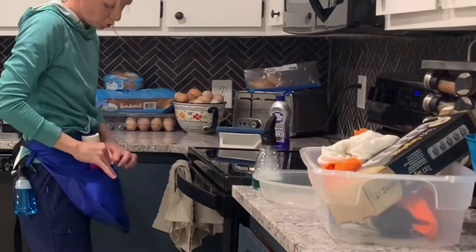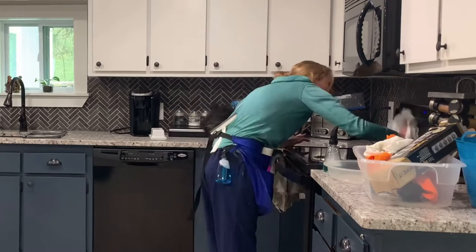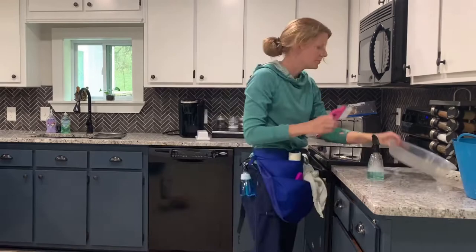I do the glass top before I do the back part of the stove, because if I do the back part first, the cleaner is just going to splash back onto it, and I don't like to have to re-wipe things more than once, so I do it this way.